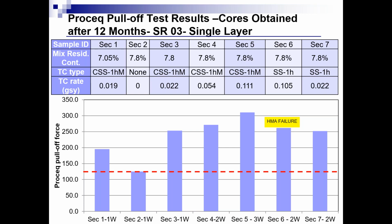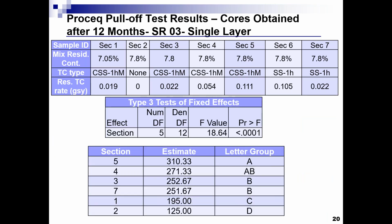So again, not using a tack coat resulted in the lowest bond strength, and it was much lower than the other sections. And the section with a lower residual asphalt binder content had a lower bond strength as compared to the other sections with tack coat, but with the typical residual content of about 7.8. Statistical analysis is again very similar to what we have in the torque. So there is really no difference here.